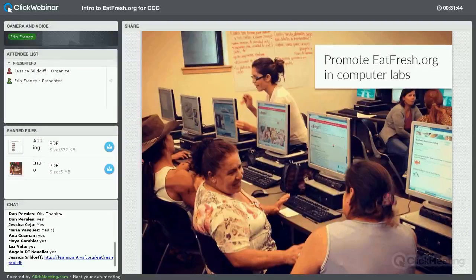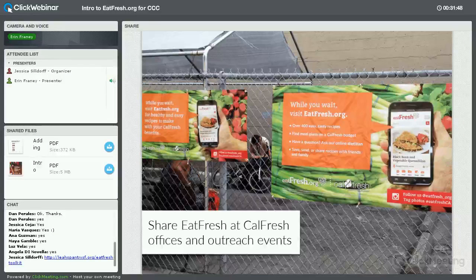And then in CalFresh outreach, distributing recipe cards during CalFresh application appointments is something that's happening already in San Francisco and San Diego counties. It would be great to do in other parts of the state.